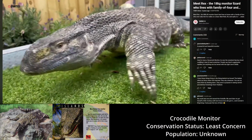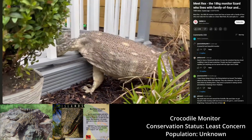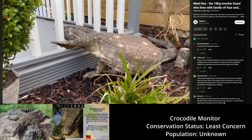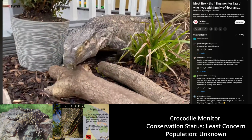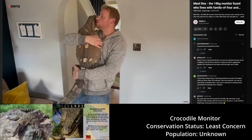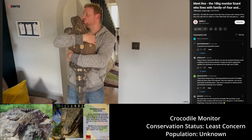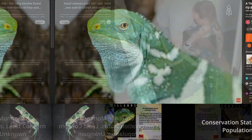New Guinea tree monitor, Varanus salvadorii. Once this formidable predator has a grip on its prey, it's a battle of strength. The more the victim struggles, the tighter the monitor holds on. When threatened, it uses its thick, powerful tail to lash out at adversaries. These lizards use their tongues to smell. As they hunt, tree monitors constantly flick their tongues to detect prey.